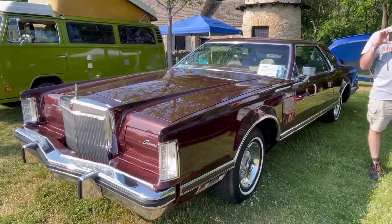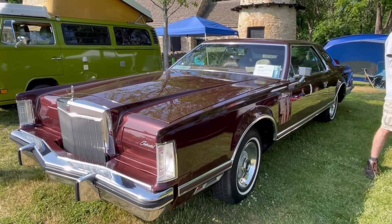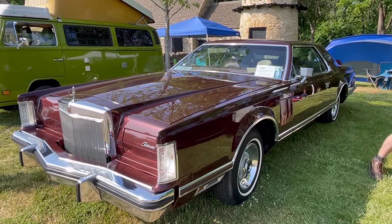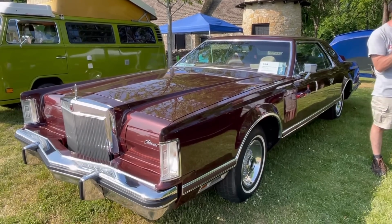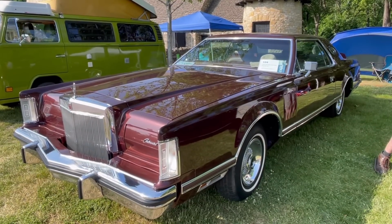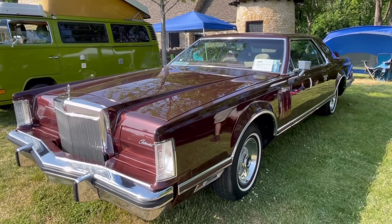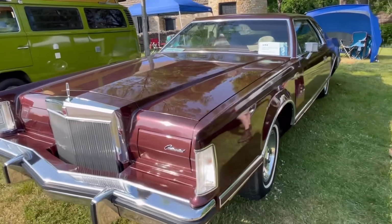Take a look at that bumper offset from the grill, too, that was dictated by the 5-mile-an-hour bumper standard. I think this has one of the largest bumper offsets from the body of any vehicle that I can recall, and I love how there's a cutout around the grill there that you can basically see the ground through and stick your hand through if needed.